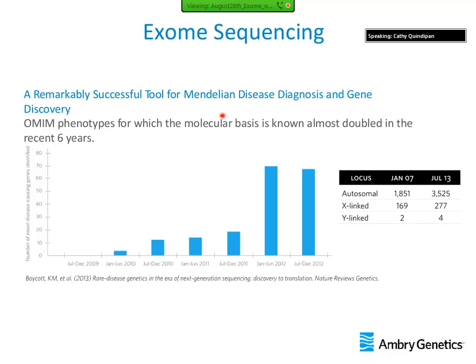So the exome sequencing has really been a successful tool for helping us understand what Mendelian diseases look like and what the phenotype looks like for these Mendelian diseases. And so from January 2007 to July of 2013, what we're seeing is that our understanding of these phenotypes of genetic disease has actually doubled in these 6 years between 2007 and 2013.